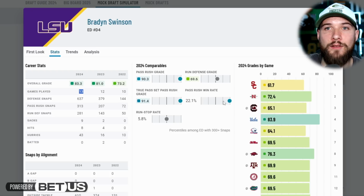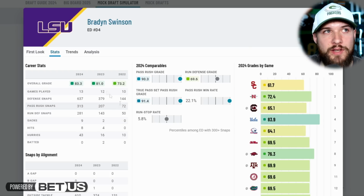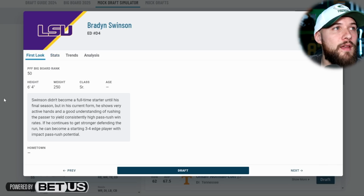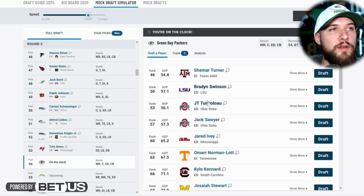An outstanding pass rush win rate at 22.1%. So everyone that looks at edge players in this draft and says, we need a guy with production. Yes, it's just 1 year, but this guy has production, and Braden Swinson is very, very intriguing. He's a very talented edge rusher. He has very active hands. He does a great job using his hands. Also good against the run, 5.8% run stop rate. He's about 6'4", 255, fits right into the Green Bay Packers.